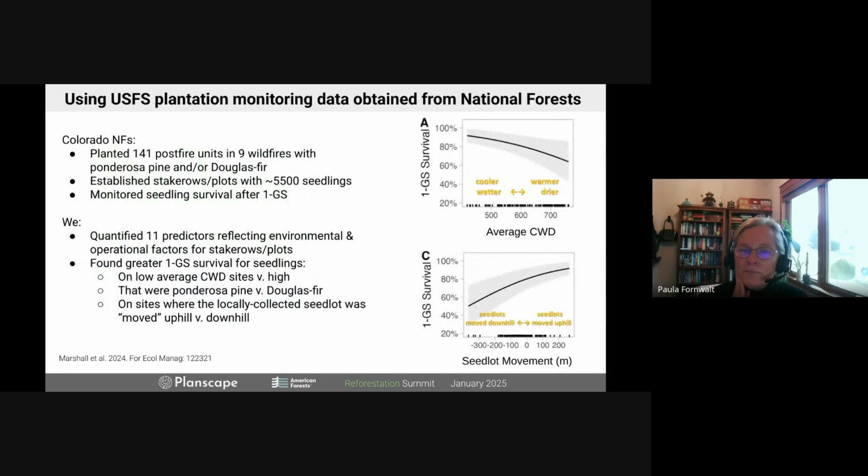Next slide. So the second study that I'll touch on was also led by Laura Marshall. For this work, we only used data that we obtained from national forests. Specifically, we reached out to 4 national forests in Colorado, and we got a bunch of data. Collectively, these data capture 141 units that were planted after fire in 9 different wildfires. They were planted either with ponderosa pine or with a mixture of ponderosa pine and Douglas fir. Then the forest established stake rows or plots that collectively captured 5,500 seedlings, and survival was monitored after 1 growing season, or at least that's what we focused our analyses on.